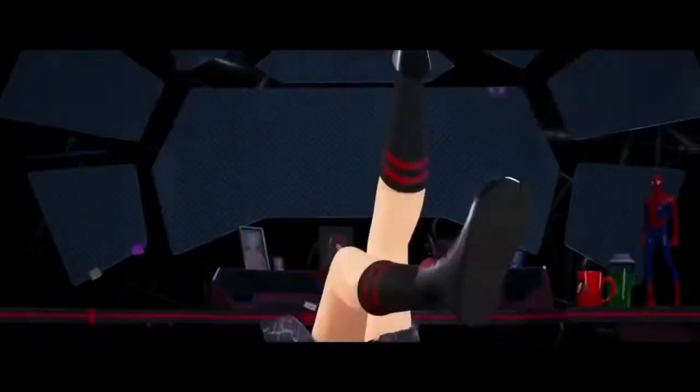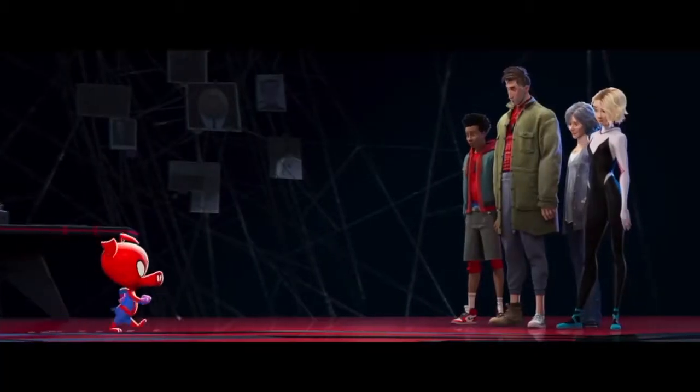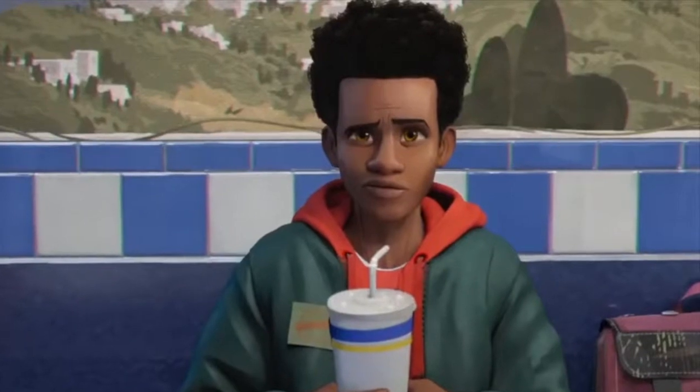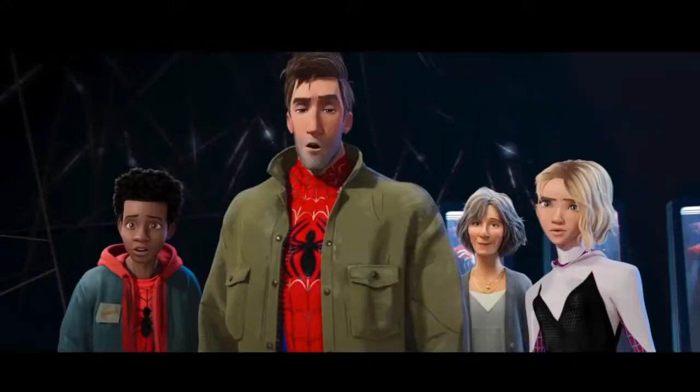Which reminds me, something that stuck out to me after watching the second trailer a third time. The noses. They're different character to character. Well, okay, it's more than just the noses of the characters in the film, it's their character design. Each character looks different from one another.